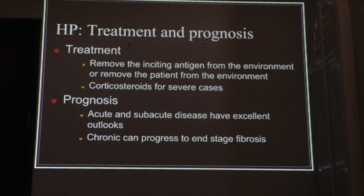Okay, the treatment actually is simple. You just remove the inciting antigen, and that's the reason why most pulmonologists tell the patients, we don't know what's going on, move out of your house, and we'll see if you get better. And imagine, unfortunately, if they tell you that you got better, you need to destroy your whole house or hire a company that's going to take $50,000 from you to find out what it is. But for patients that have severe cases and don't get better, we use corticosteroids, and they have excellent prognosis.